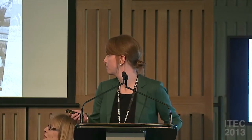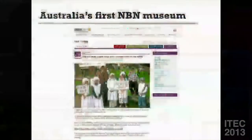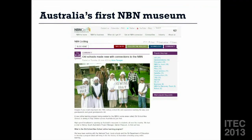However, with the advent of the NBN in Willunga and the availability of low-cost video and web-based interactivity, it's creating new and previously unimaginable opportunities for small volunteer-run community organizations to reach and connect beyond their physical locations. In late 2011, the town of Willunga became one of the first five mainland sites to be connected to the NBN. And in 2012, the Bassett Boys Schoolroom was the first museum in Australia to be connected to the national broadband network.